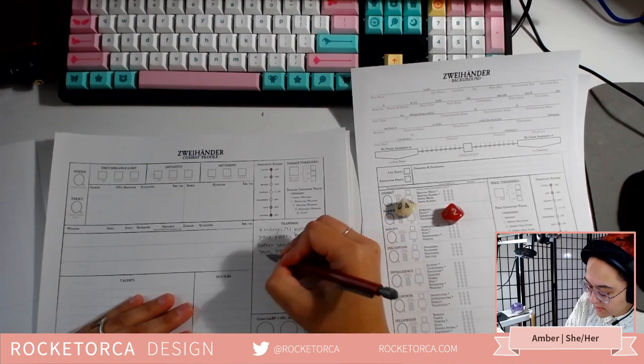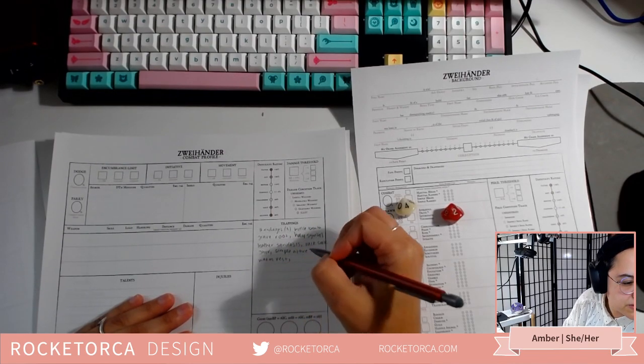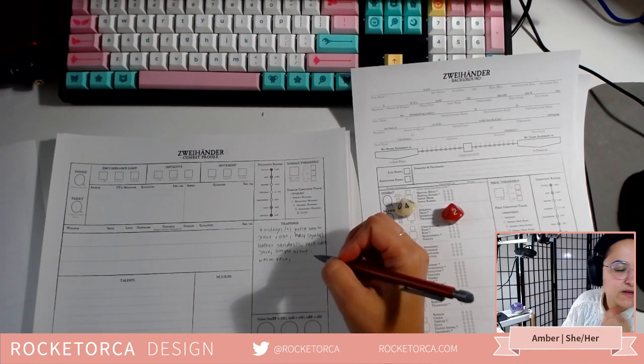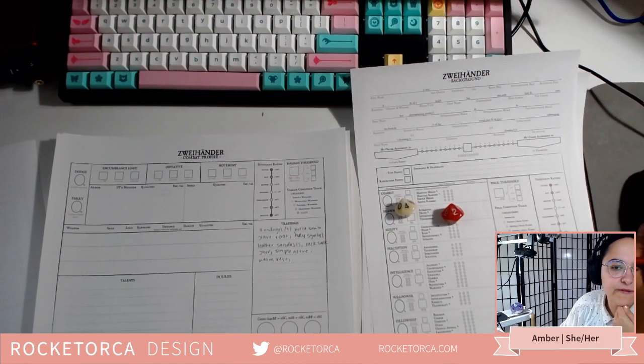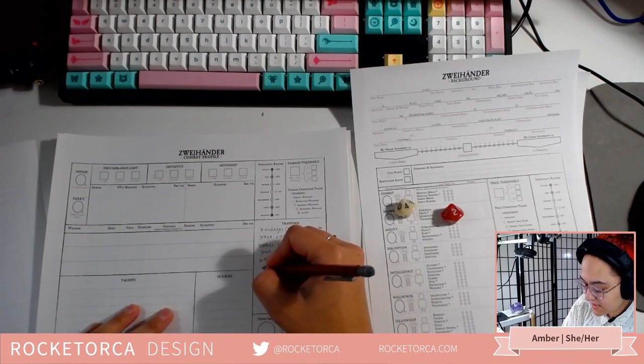Warm vest, and I get to choose shepherd's sling with sling stones, or splitting maul, or threshing flail. Isn't a threshing flail just something you use out in the field, like you're hitting wheat or something? I'm going to go with splitting maul, because that sounds more fun.